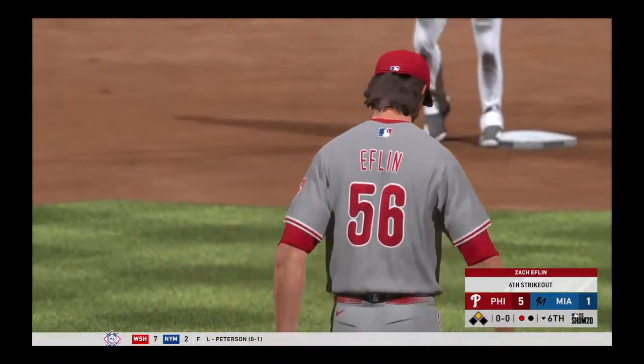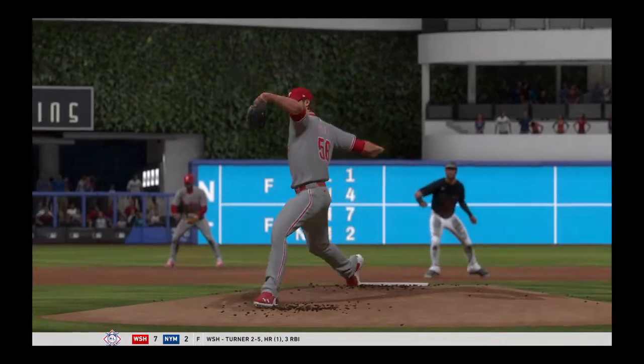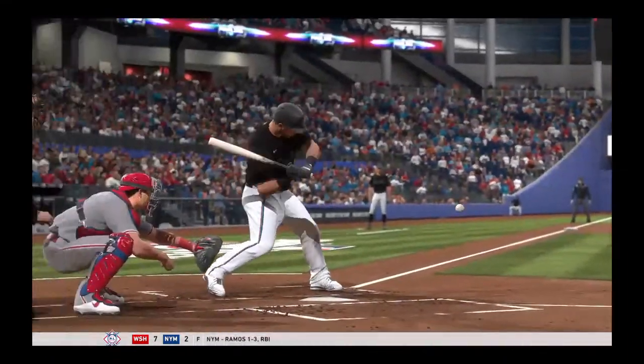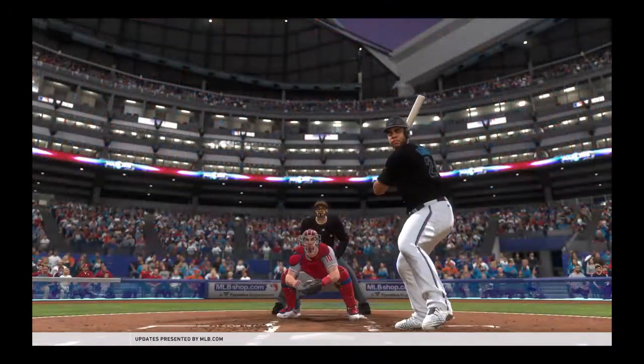Yeah, as they say, there's a hole in his swing in that location, so a good job there of exploiting that. That can be real hard for some guys to overcome when teams start figuring out what locations you just can't handle.